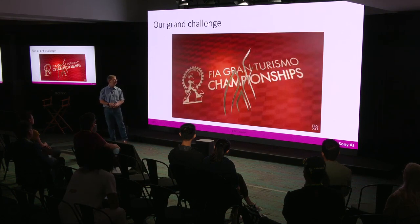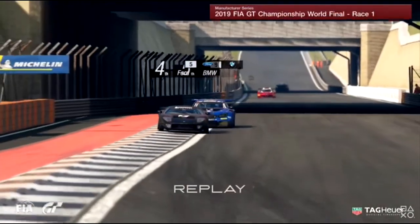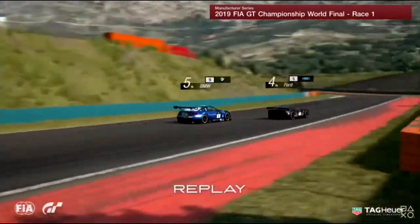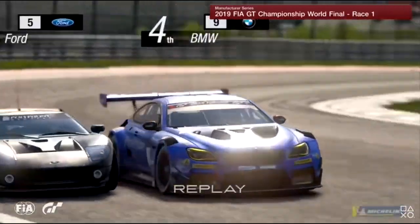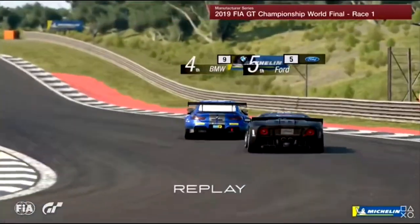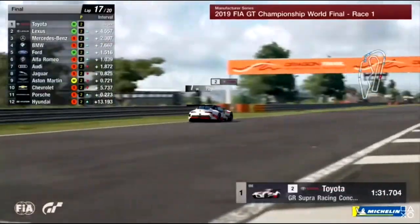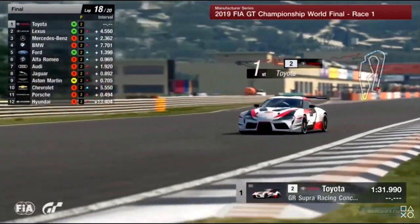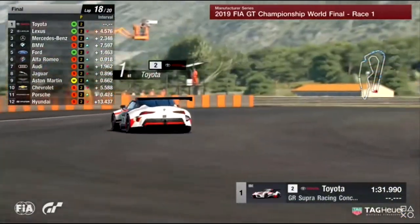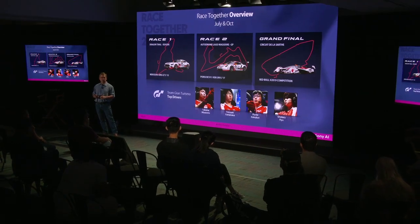Our grand challenge in this environment was to recreate the experience that top drivers have when racing each other. This is from the 2019 World Championship with the esports drivers. If you watch closely, not only does it look a lot like a real racing event, the actual skill of the drivers is fantastic. They're wheel-to-wheel, driving very closely at high speeds, performing very expert maneuvers, and providing very exciting racing situations to each other. So we wanted to be able to compete with these kinds of drivers.